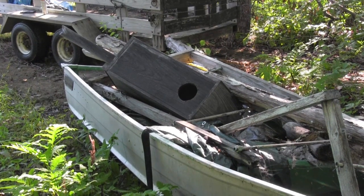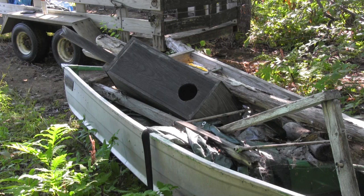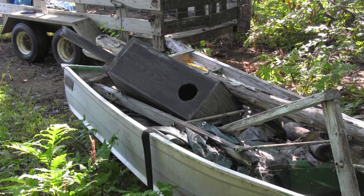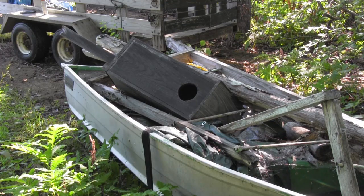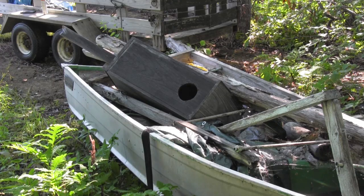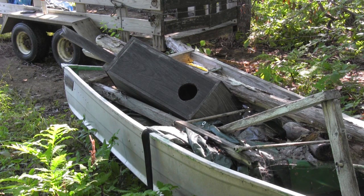The only problem that I see with this boat is that duck birdhouse there. I can see yellow jackets flying in and out of it. So there's a bee's nest in that one. So I'm just going to plug the hole, I think, and then go get some wasp spray, kill them, because I would like to install that duck box up in the swamp. It doesn't look like there's anything wrong with it, so might as well put it back into service.